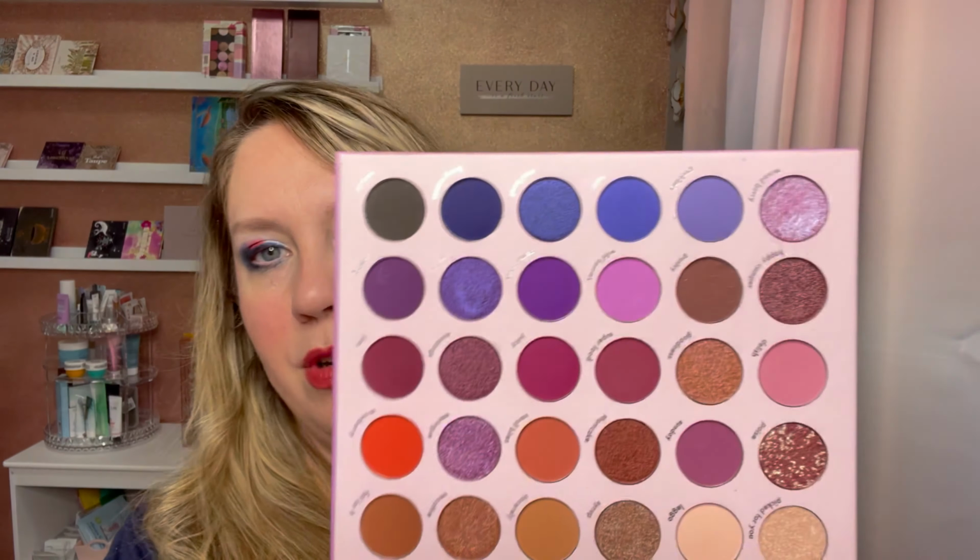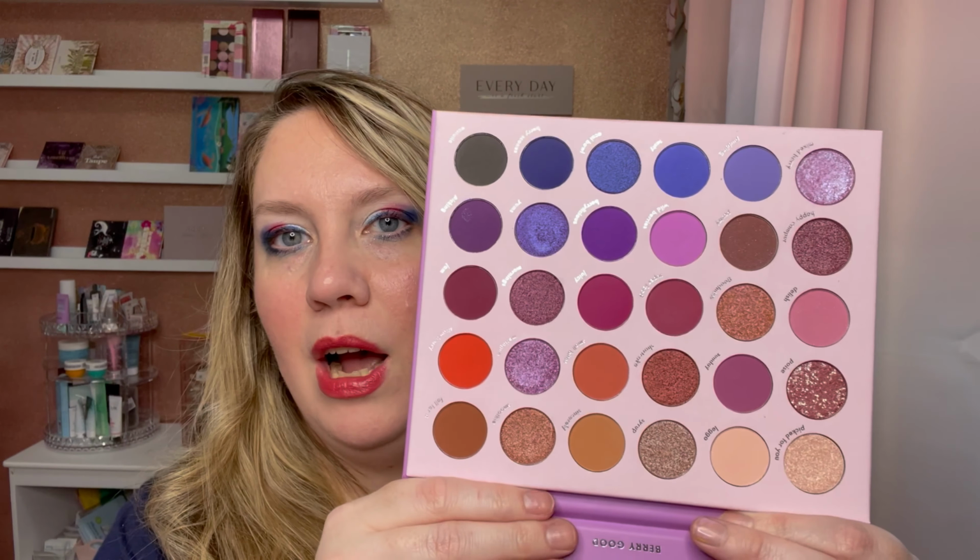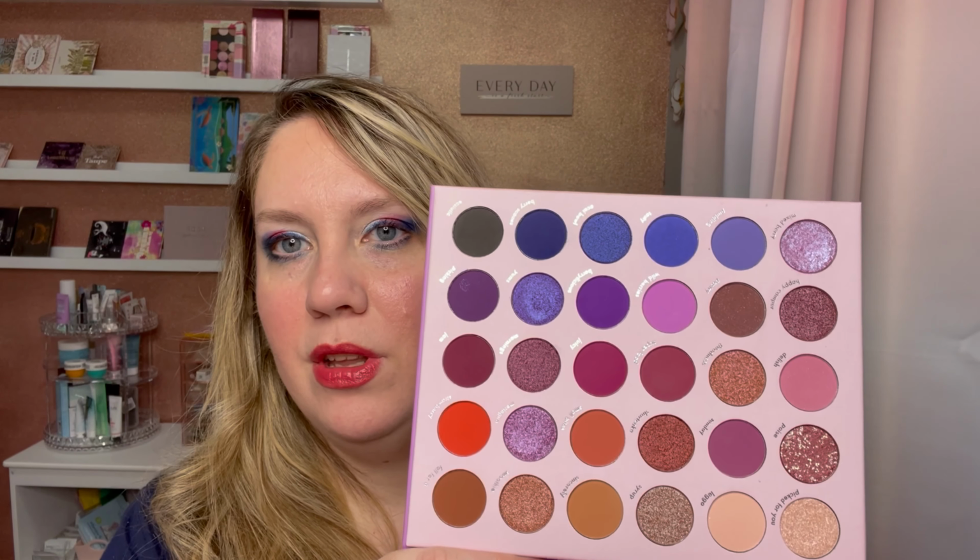And then I have the Cara Beauty Pro 19 Berry Good. This is one of their pro palettes. I did think this was good, and I like the look that I made with it, but again, it's the same as the other palette, where you kind of expect a shade to be really deep and rich, and then it doesn't really have the same color payoff.